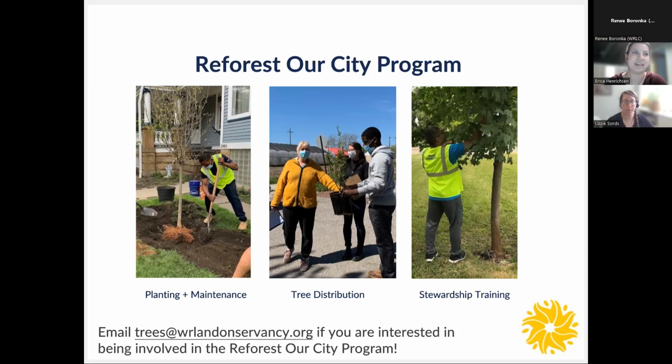We're constantly connecting with those trees. And then we also host tree adoption events where we give Cleveland residents the opportunity to apply to receive a free tree to plant in their yards. And this allows us to grow canopy on private property, as well as engage and connect with residents in Cleveland.